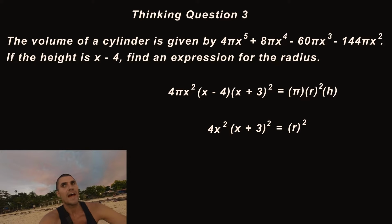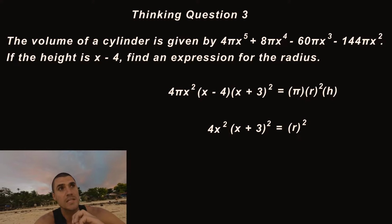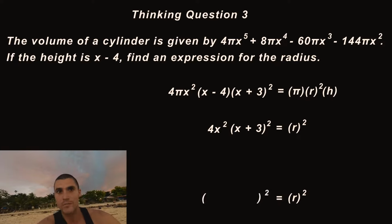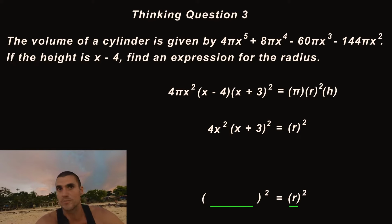But notice that they're not asking for an expression for r squared, they're asking for an expression for the radius. And so what we have to do is take the 4x squared and the x plus 3 squared and try to rewrite it as some kind of expression in brackets squared, because that's exactly how the r squared is. And in this case, the radius is going to be some kind of polynomial expression. And so we have to try to rewrite that other side as something in brackets squared, and then whatever ends up being in that bracket, that's going to be the expression for the radius.